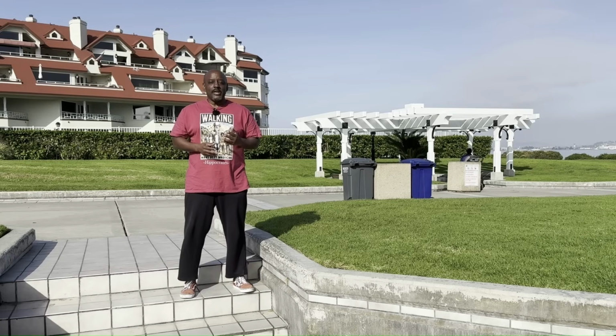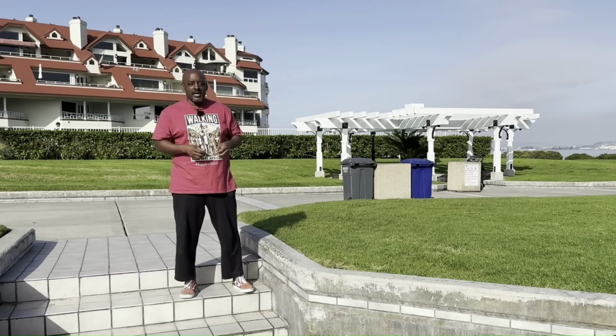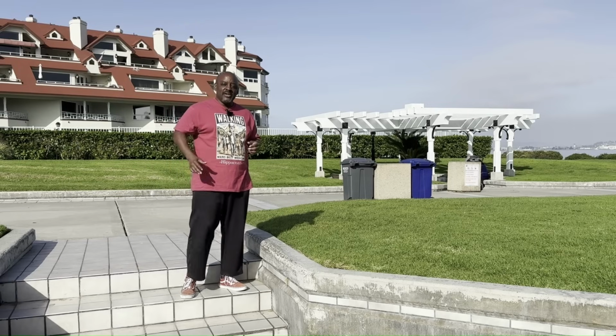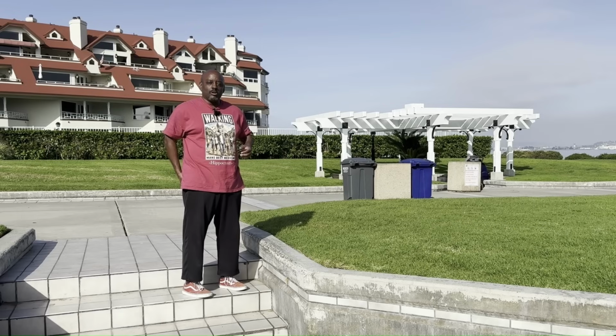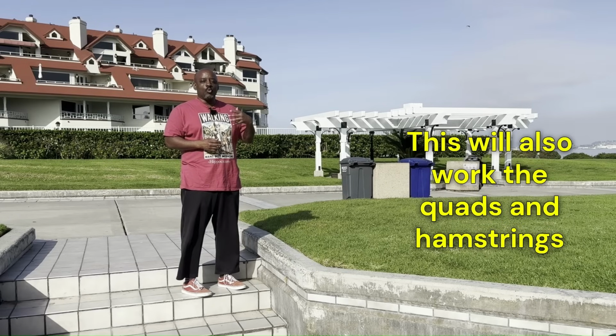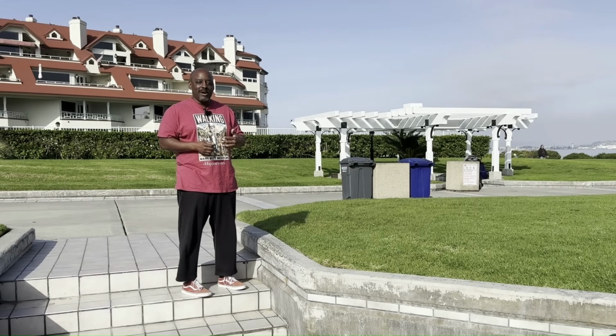Another great exercise for the glutes is doing step-ups. And step-ups can be done with a stair or a box. And this is really going to concentrate our glutes and strengthen them. It's going to be especially helpful if you're walking stairs or walking hills where we need a lot more glute strength than we do on level ground.